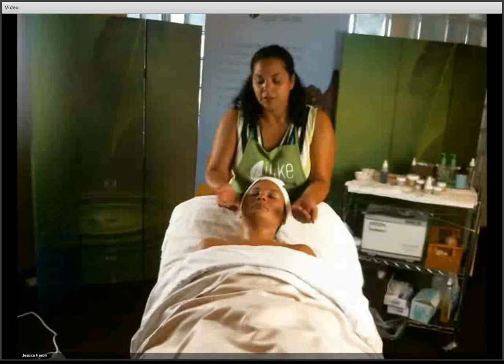And you'll notice that there's not a whole lot of the product left on the skin because that occlusive barrier we've provided allowed the mask to penetrate nice and deeply.